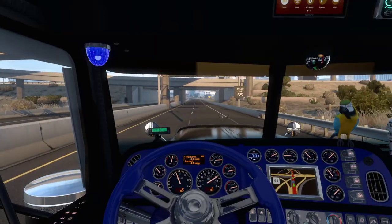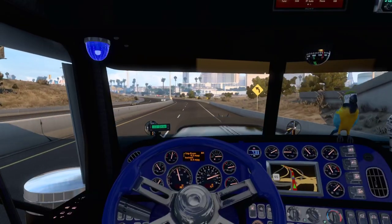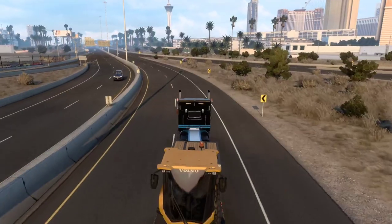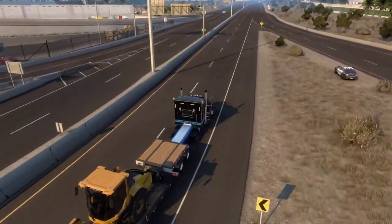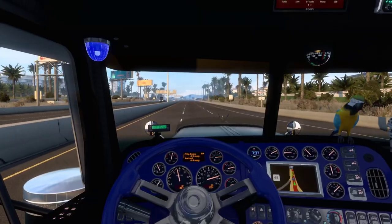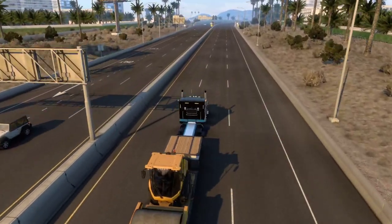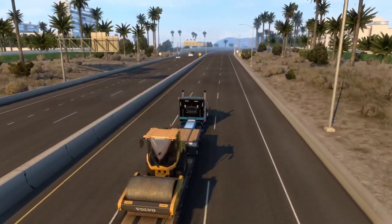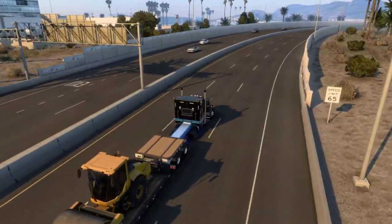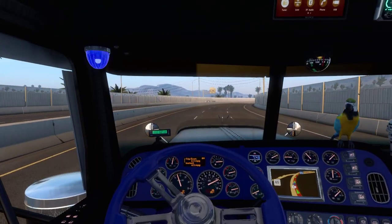If you're still watching up until this point, then you really are thinking about purchasing this truck. And I say don't think about it. Just do it, because if you do it, you will not regret it. I can promise you that. I haven't bought a single mod from a mod maker in this game and regretted it. Every mod that I purchase in this game always adds a next level of content creation. And there's nothing better than being able to drive trucks that are created by people in this community. It's the best part about it.